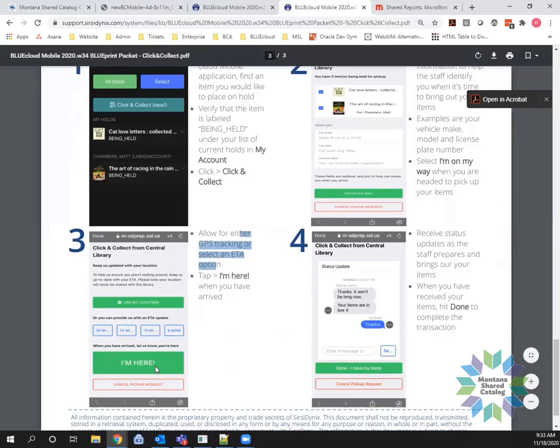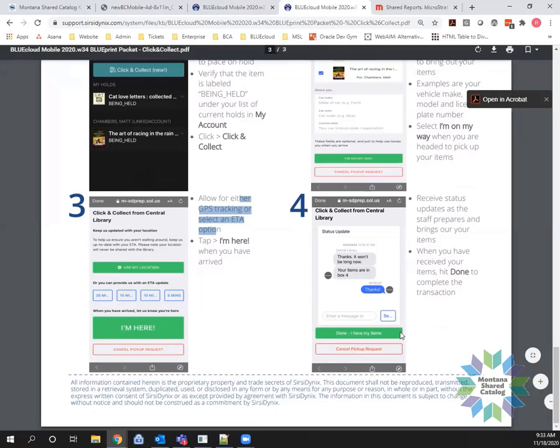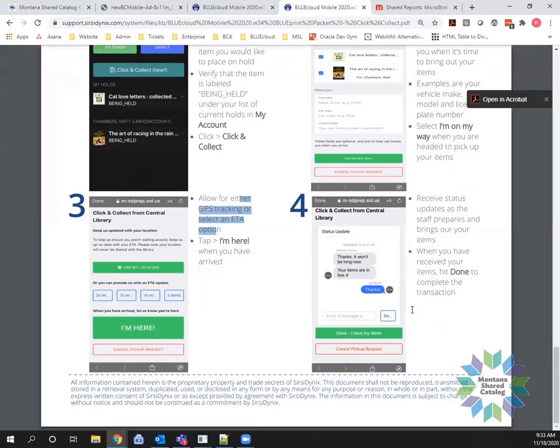And then once they arrive, they can click I'm here, while the library can have their side open in an internet browser so that they can interact with the patron. So for example, here they can give a status update and the library can reply, or maybe they could say, you know, we don't have availability right now, please check back in an hour or something. And then they can click done, that they've picked up their items. Maybe you set them out on a shelf for them, and then you know they've been collected.